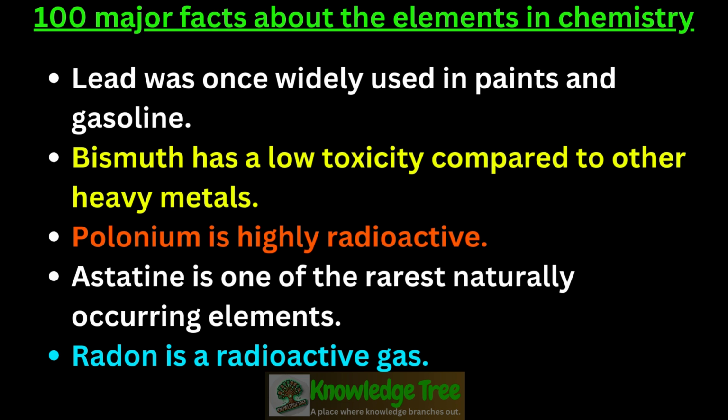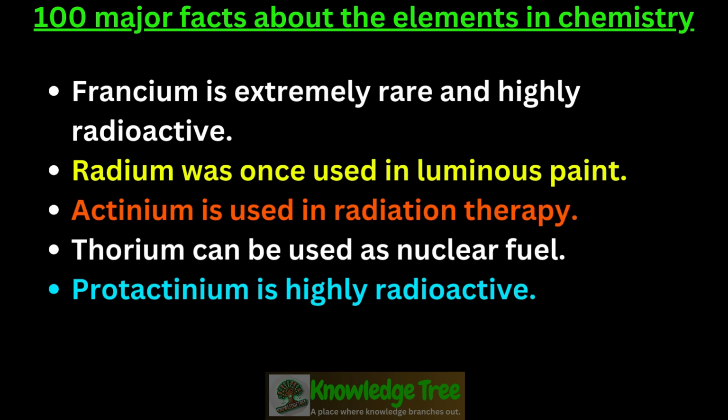Radon is a radioactive gas. Francium is extremely rare and highly radioactive. Radium was once used in luminous paint. Actinium is used in radiation therapy. Thorium can be used as nuclear fuel.